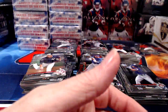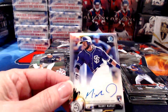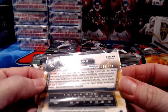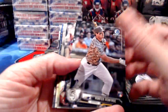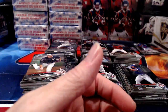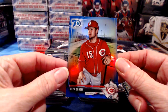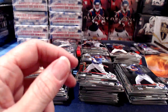Our first hit is, where did I lay my sleeves? I got to get those out. Our first hit is for the Padres, little Manny Margot. And that should be numbered to 499, and it is 374 of 499. Here's a nice little Nick Senzel for the Cincinnati Reds. It is a 70th anniversary. You see that up there at the top. So the blue parallel with the 70th anniversary are not numbered.